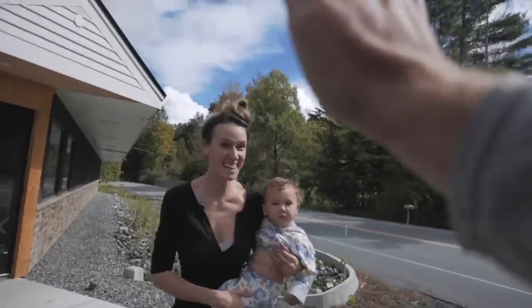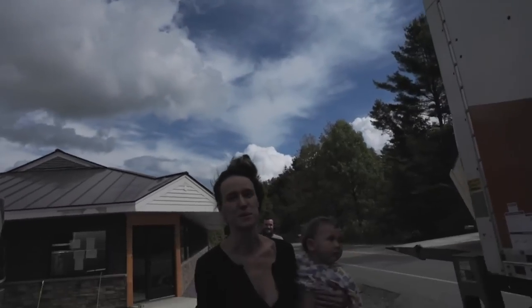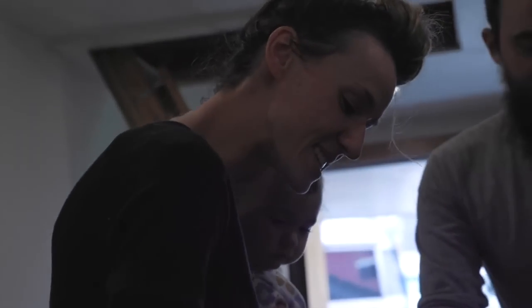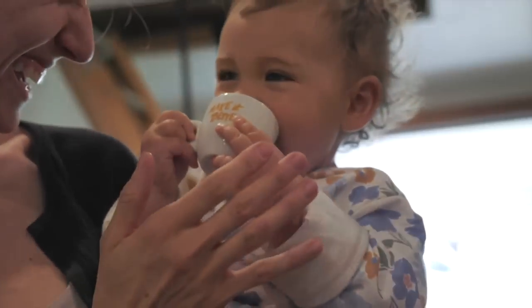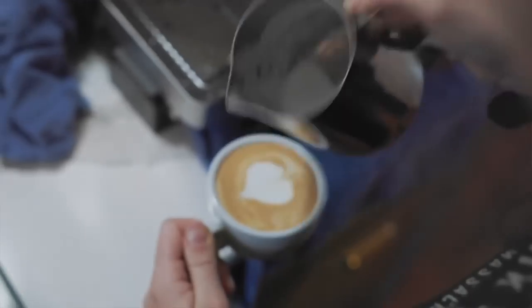Our espresso machines are getting delivered. Honey, it only makes sense that a Dewey pile is delivering our espresso machines to The Morning Movement. Anything, everyone will know. Oh! This is a Sadie size cup. We're giving the Dalla Corte a little test drive, and it just feels so, so dang good, right? We're gonna be overcaffeinated.